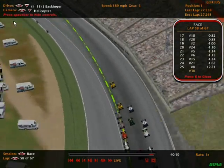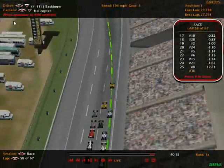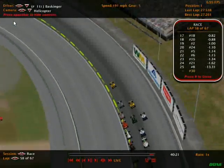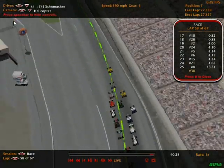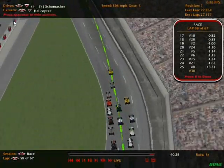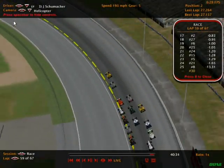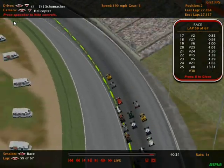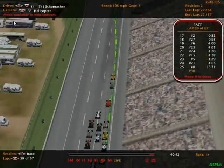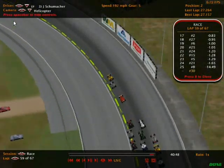Maybe Joseph Clark has something for his teammate. Is that Jessica Miller or Jordan Schumacher coming back? It is Schumacher. Less than 10 laps to go, and Jordan Schumacher is getting close to the rear bumper. Could he take the lead? Or are they trying a 2-car draft?